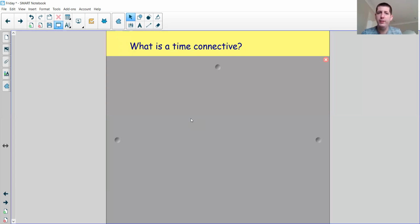But what is a time connective? Well, a time connective is a word that tells us when something is happening. So, for example, you could say that the first thing you do is this. First would be your time connective. Secondly, that would be a time connective. After that, that would be a time connective because it tells us about the order that the instructions or the things are happening in.